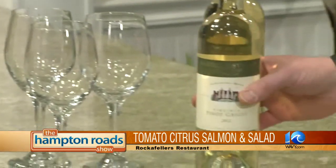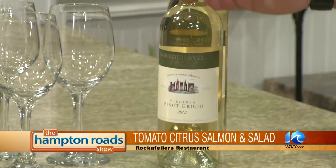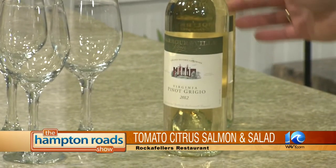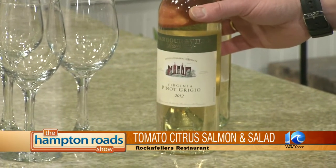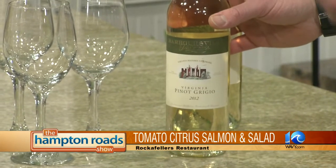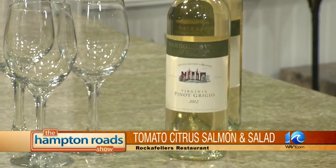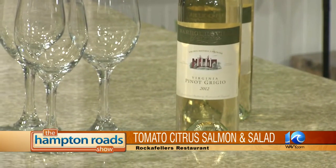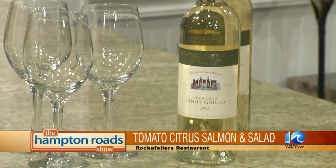And then next, we also have this Barboursville wine. This is from the Charlottesville, Virginia area, near Thomas Jefferson's Monticello estate. It's a nice dry Pinot Grigio. It's got citrus notes, tastes like apple, pear. Very nice wine to drink with the salmon and citrus salad. And this is one of the wines that will be featured this weekend at the Coastal Virginia Wine Fest, right? Yep.